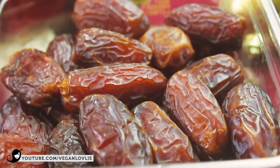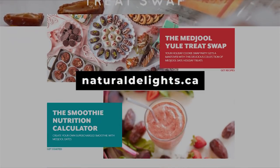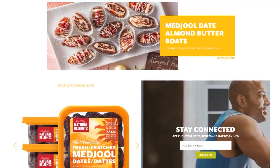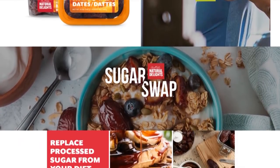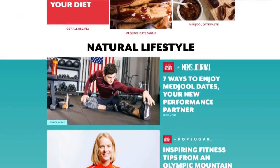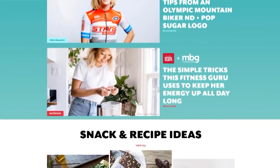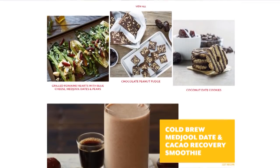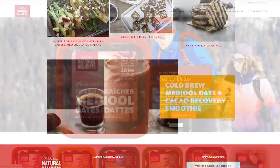The Medjool dates from Natural Delights are actually a staple in my kitchen. I love them on their own as a healthy snack whenever I have a little sweet craving. They are incredibly sweet, but thanks to the amount of fiber they contain, Medjools have a low to medium glycemic index score, so they don't spike your blood sugar. Medjools are also low in fat, high in antioxidants, and packed with nutrients like potassium. By weight, they contain 50% more potassium than bananas.